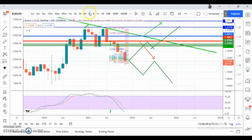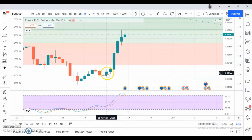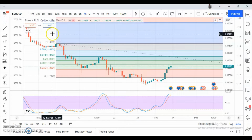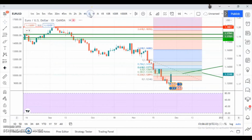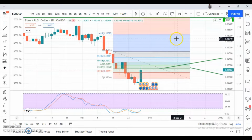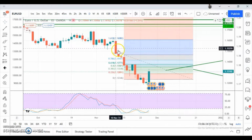It was some very good pips. Yeah, very good pips. If you are patient enough, I'm sure you reaped something. I was on some buy orders right over here. Yeah, still I am on some buy orders. So just waiting to see how Monday, Tuesday it will be before I see what's happening next. So keep a keen eye on this one.